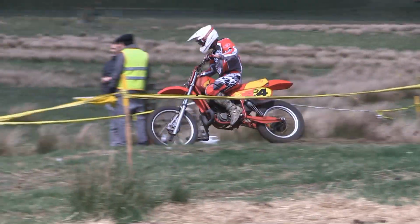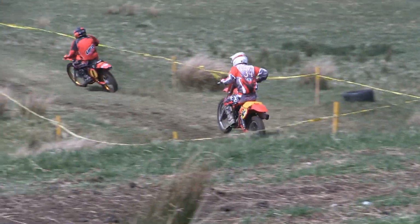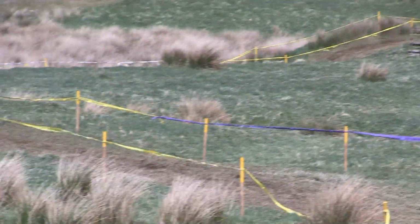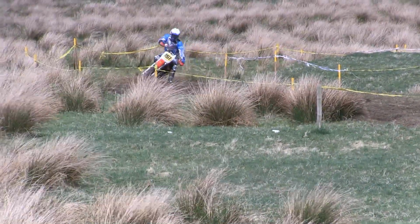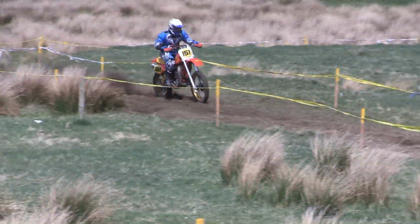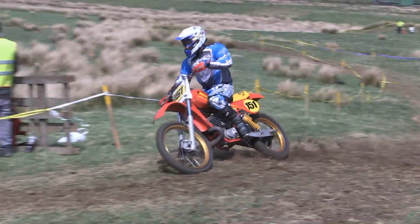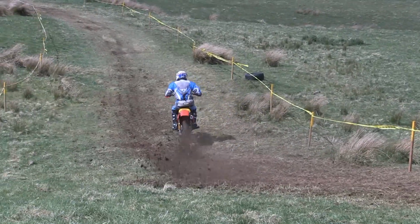Number 34 just going through there, that's Alistair Aitken, who has come from the west coast of Scotland to take part in this race event. But it looks like John Stokes is back up and running again on his 1983 490 Michael Spider.